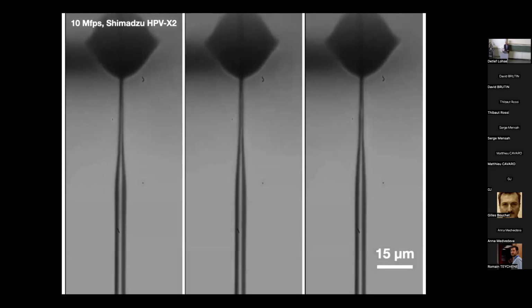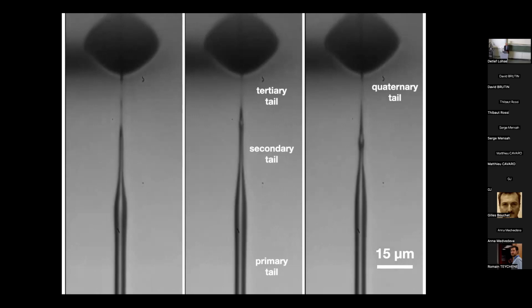So here you see different visualizations with the Shimadzu, where you see both the primary tail, the secondary tail, and the ternary tail. Those hierarchy of tails have been predicted by Michael Brenner in his PhD. They follow from the slender jet approximation, but they had not been seen. But here we can go up to the quaternary tail, which I think is pretty remarkable. And once this breaks up, of course, you have all these little dust particles around.